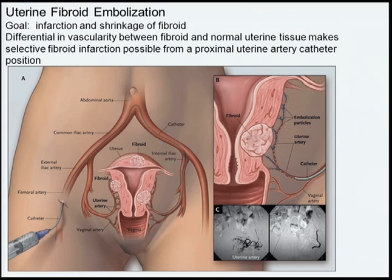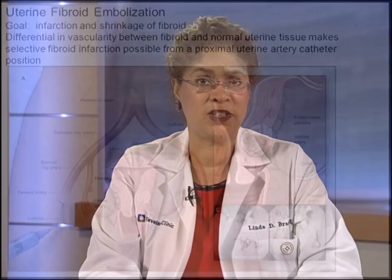Approximately in 1992-93, uterine fibroid embolization became more popular and has increased tremendously over the last decade and a half. So what is uterine fibroid embolization? It is an outpatient procedure, performed by an interventional radiologist, in which the uterine arteries are canalized. Small particles are placed through the uterine artery in order to block the flow of blood to the fibroids. And in so doing, it doesn't kill the uterus, but it basically infarcts and shrinks the fibroid. There is a differential in the vascularity between fibroids and normal uterine tissue that makes selective fibroid embolization possible.